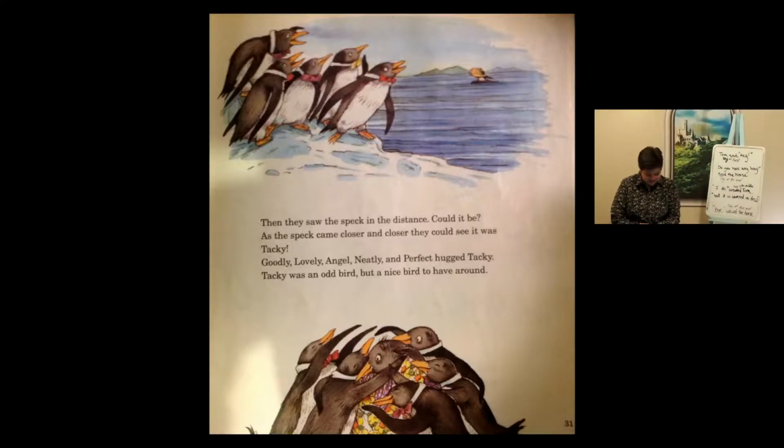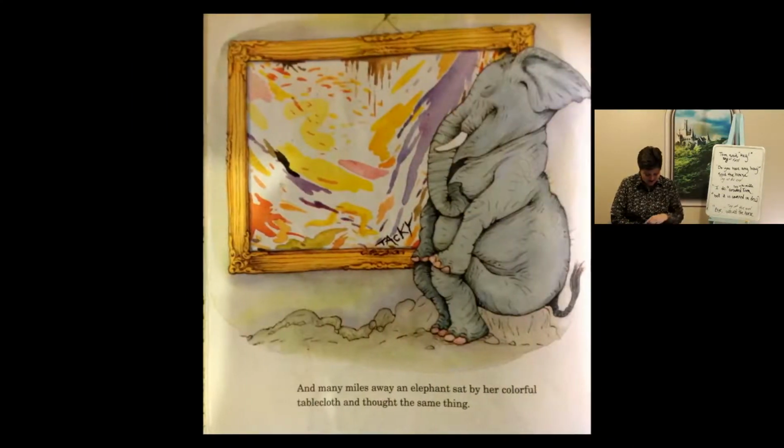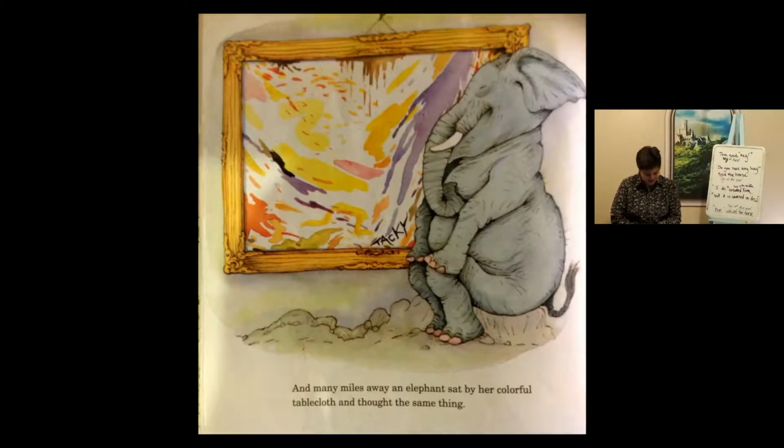Goodly, Lovely, Angel, Neatly, and Perfect hugged Tacky. Tacky was not a bird, but he was a nice bird to have around. And many miles away, an elephant sat by her colorful tablecloth and thought the same thing.